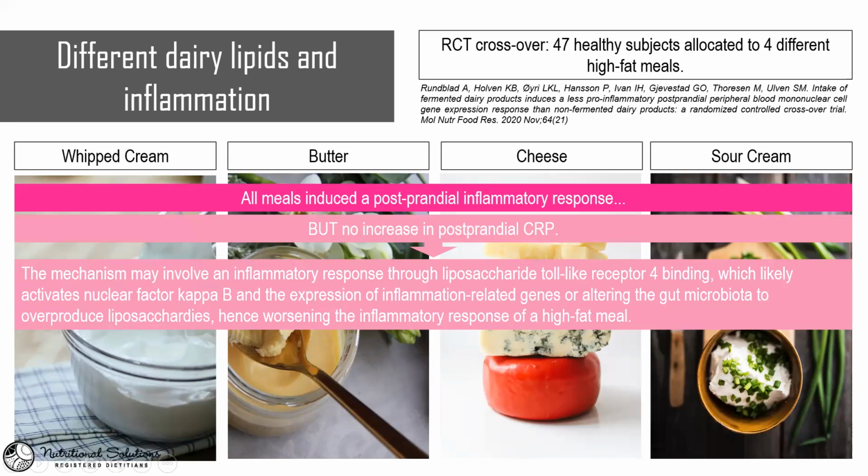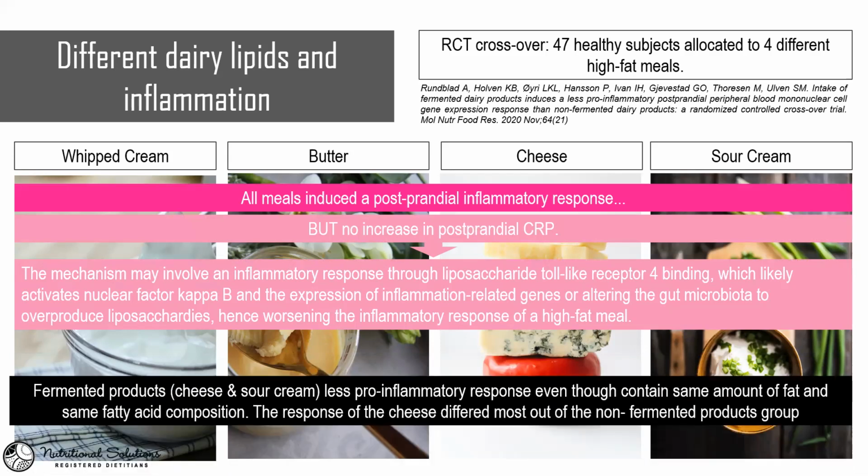But what happened when they compared? They looked at how the fermented products compared to the whipped cream and the butter. The fermented products, the sour cream and the cheese, had less pro-inflammatory responses, even though they contained the same amount of fat. So they said, okay, these products all have the same amount of fat, but how is this affecting inflammation, given that these are dairy products? The response to the cheese differed the most from the non-fermented products.